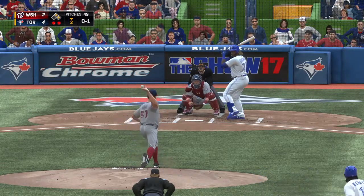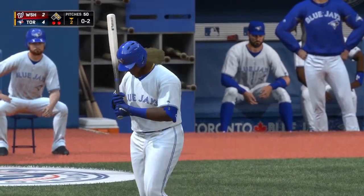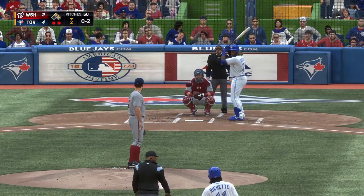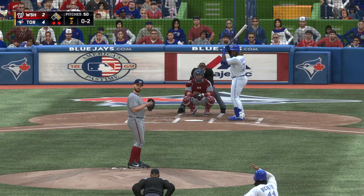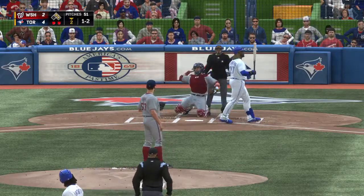He's ready. Here's the 0-1. And he'll try to hold back the swing, but he'll do so unsuccessfully as that's ruled a strike. 2 down, runners at first and second. A little bit off the outside. It's 1-2.